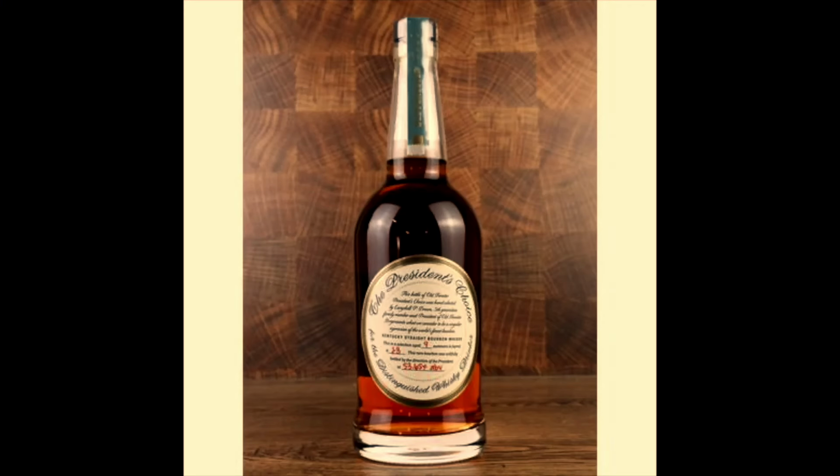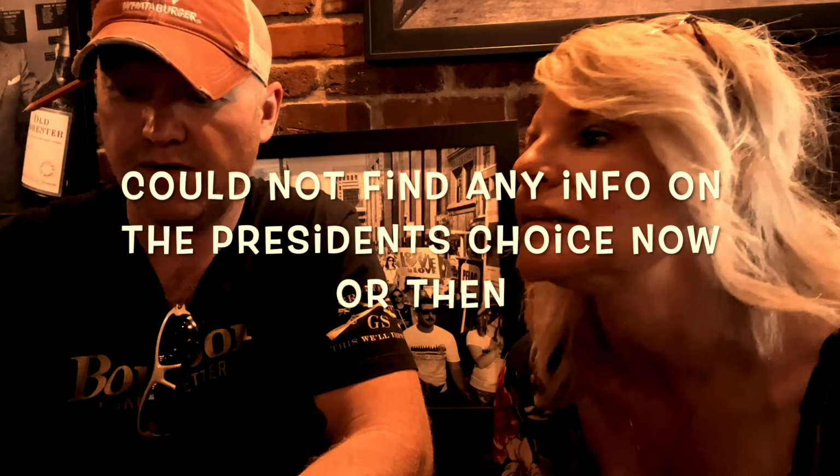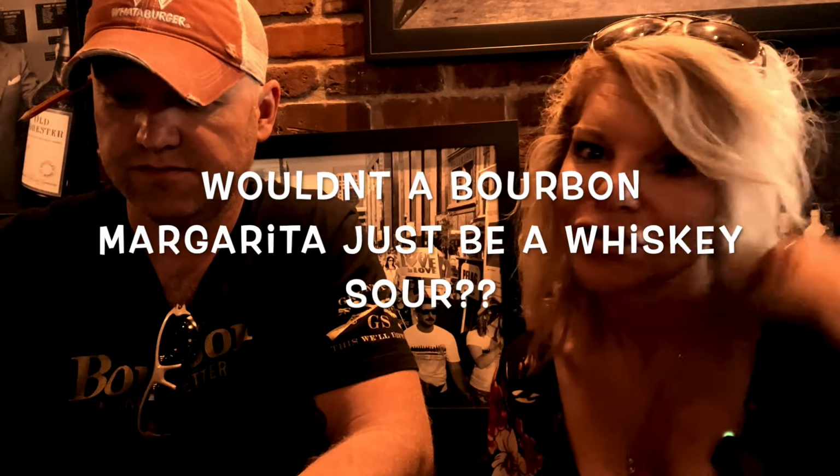All right, so now we are going... Oh, there's a little drop. You finished that little drop. Old Forester. If you hear in the back, you've got some shaking. They've got their own bourbon margarita. So we're gonna have to make one of our own. That would be something interesting. A bourbon margarita. Interesting.